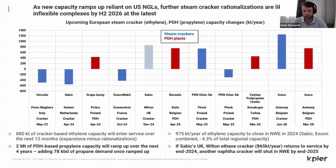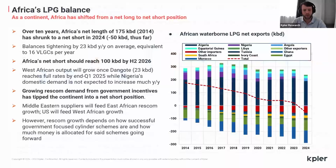The flexible furnaces will be able to run harder, and you're going to need some more propylene, which is lost from naphtha cracking. So PDH plants are being built. So again, this is more bullish news for LPG demand going forward in Europe.